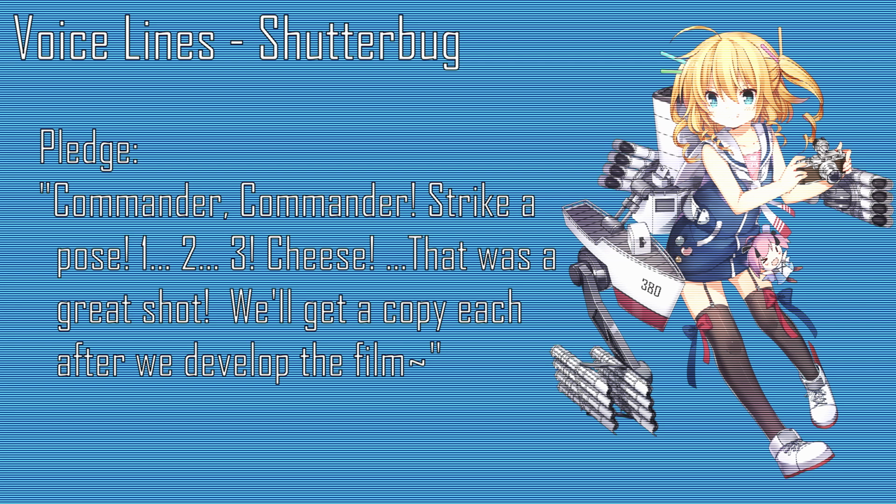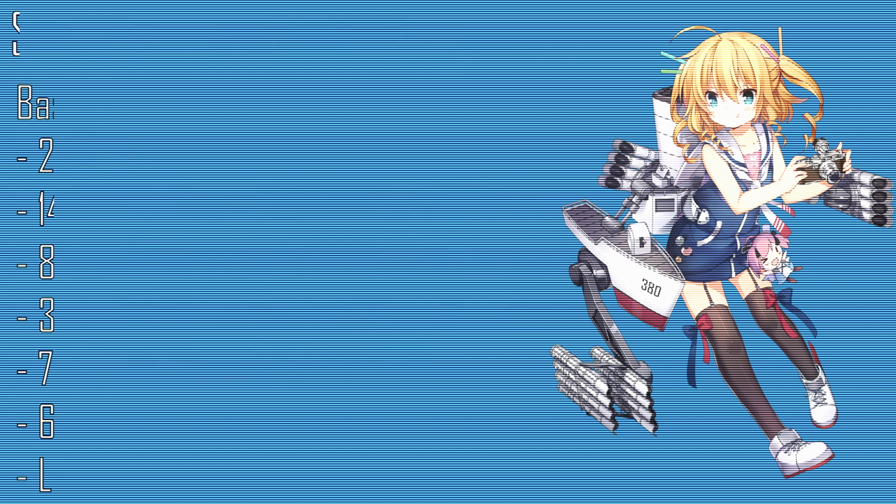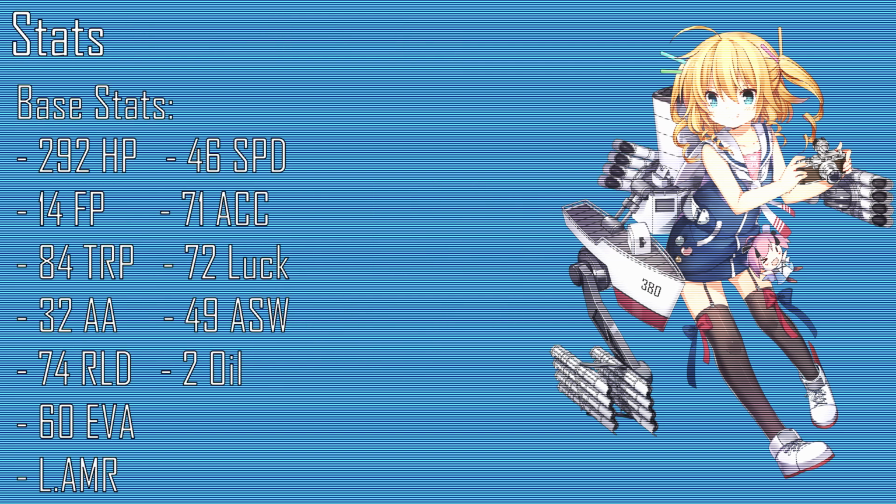Gridley's base stats are 292 HP, 14 firepower, 84 torpedo, 32 AA, 74 reload, 60 evasion, light armor, 46 speed, 71 accuracy, 72 luck, 49 anti-sub, and she consumes 2 oil.